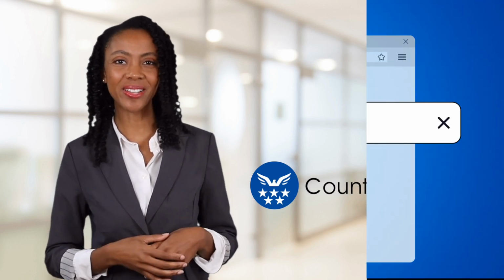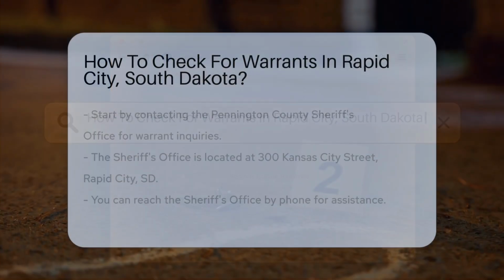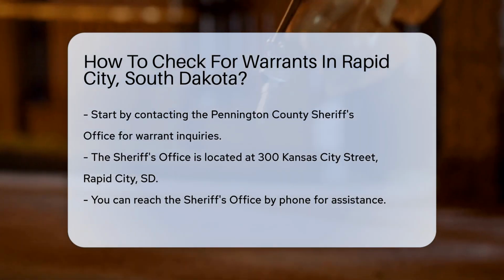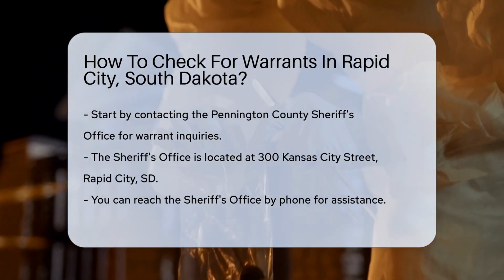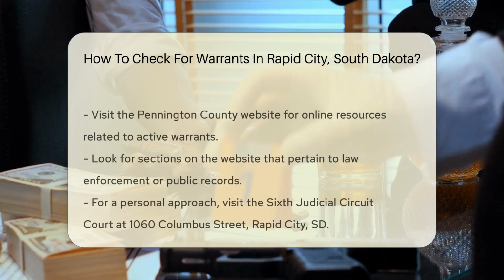Let's get started. How to check for warrants in Rapid City, South Dakota. To check for warrants in Rapid City, South Dakota, start by contacting the Pennington County Sheriff's Office. They have a dedicated team that handles warrant inquiries. You can reach them at their office or by phone. The office is located at 300 Kansas City Street, Rapid City, SD.